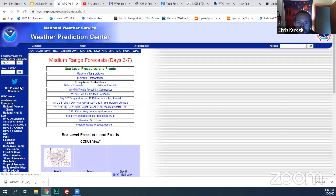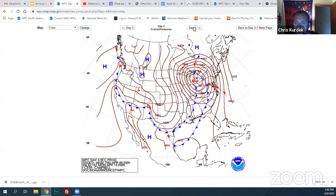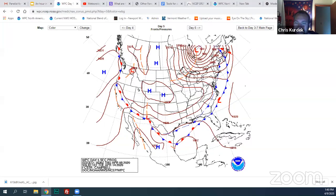You can also go here to the extended days, and this gets you to about the morning on Sunday. Sorry about that. And as you can see here, it looks like we have another low pressure system coming on Monday, and it looks like a pretty robust low pressure system. So I'd expect to see some heavy precipitation Monday morning until later in the day. But that's the surface maps.